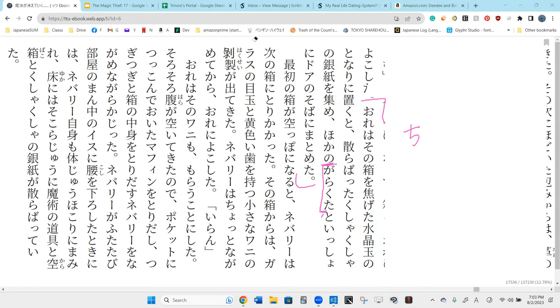So, I place the box next to the burnt water crystal. Then I gather the silver paper that was crumpled and scattered about. Together with the other junk, I collect them next to the door.